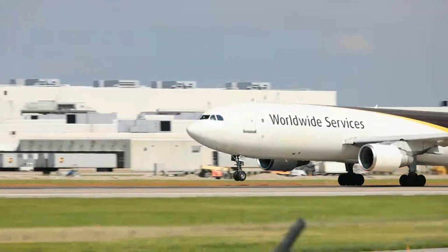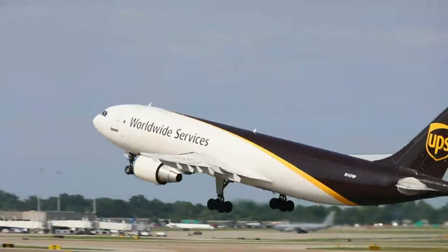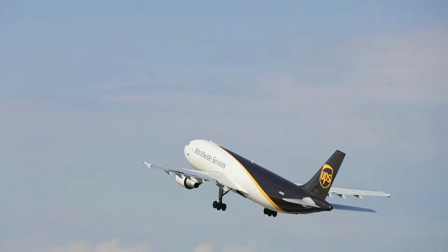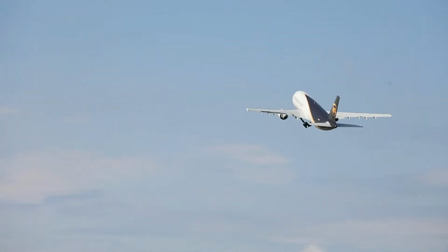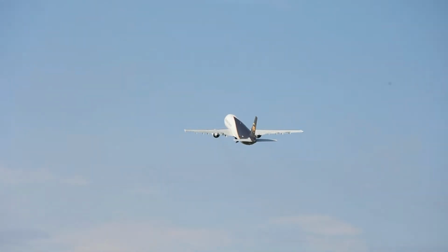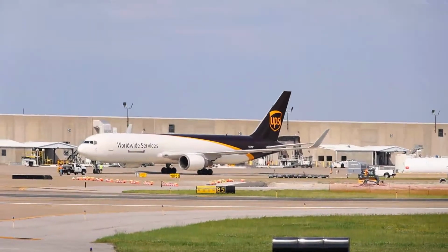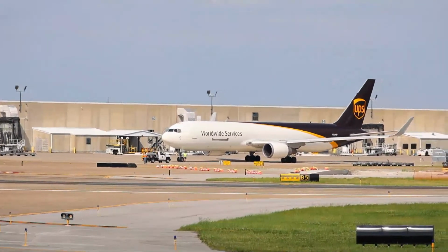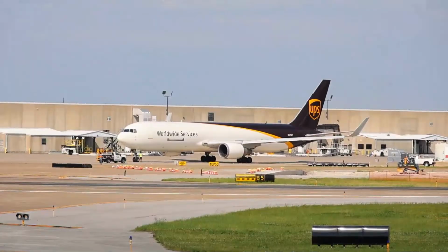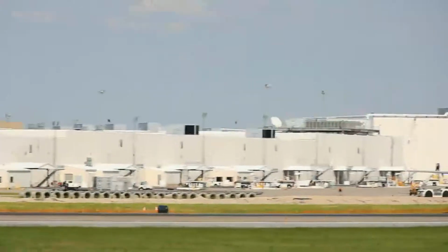And this is our flight to Kansas City. And here's a UPS 767-300, about to begin his taxi out to 35 left.